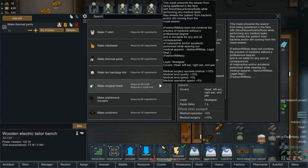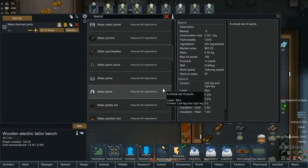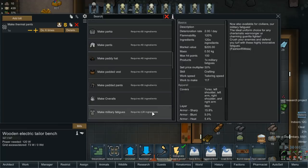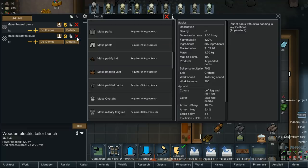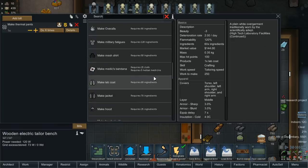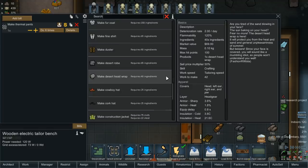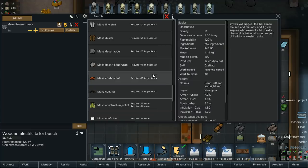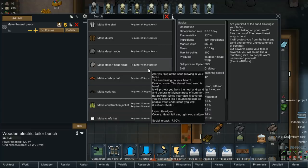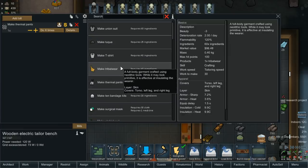Oh, there we go. So now, do we have anything in here that would possibly take something like steel? Because will it say a different type, or is it like military fatigues? If we do that for a sec, that is just cloth. Is there anything that we can make that would take more than just a fabric? That way I could see if, there we go. Okay, good. That's great to know. So all of these that just say ingredients are just going to be fabric ingredients, I'm pretty sure anyways. Okay, so we don't need to worry about that.